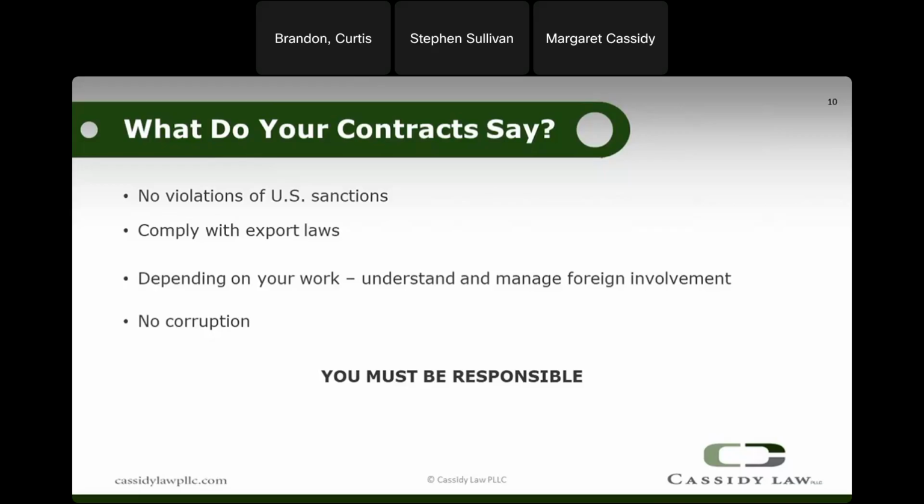Your contracts also tell you to comply with the export laws. They don't tell you how to do it, but they just say you'd better do it. And then depending on what sort of work you're doing, you have to understand and manage your foreign involvement. There are some contracts that cannot be performed overseas or that cannot have any sort of non-US involvement. And then, of course, there must be no corruption, and you have to be a responsible, good government contractor.